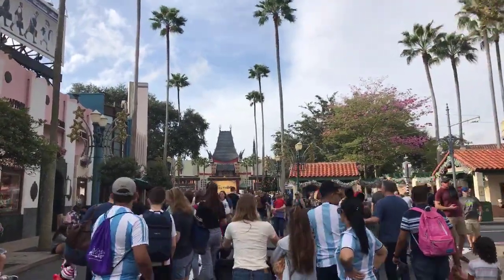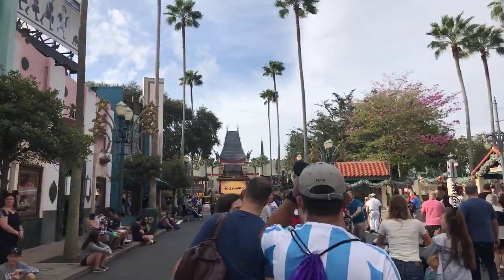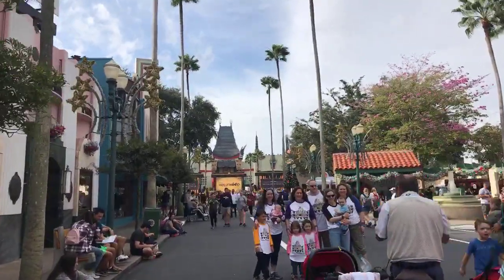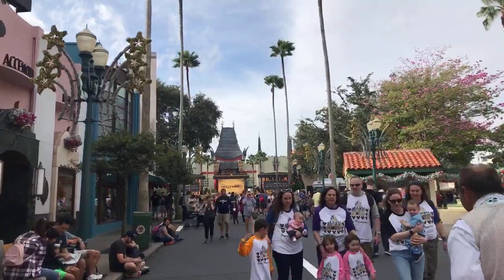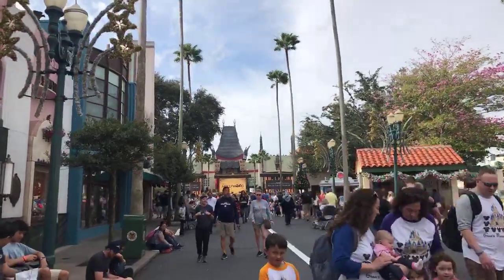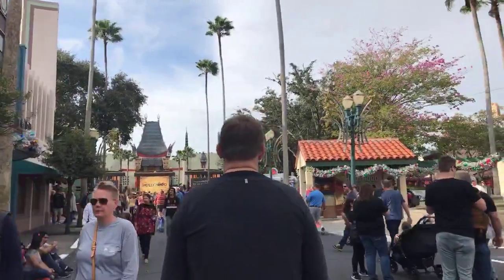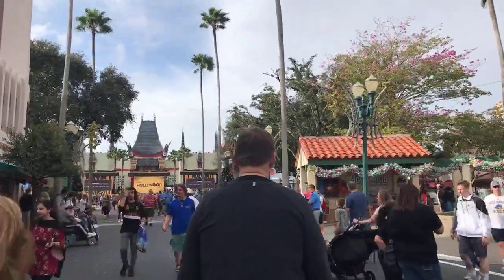So it should be an exciting 2020 here at the Walt Disney World Resort. A lot of fun stuff going on. We are just a couple weeks away from the opening of the Festival of the Arts at Epcot. You can see that the outdoor kitchens are getting set up. Hope to bring you some media coverage of that event just a couple weeks away.